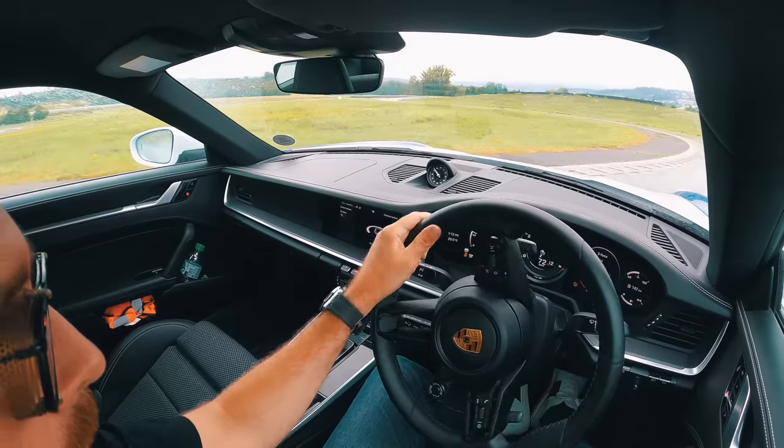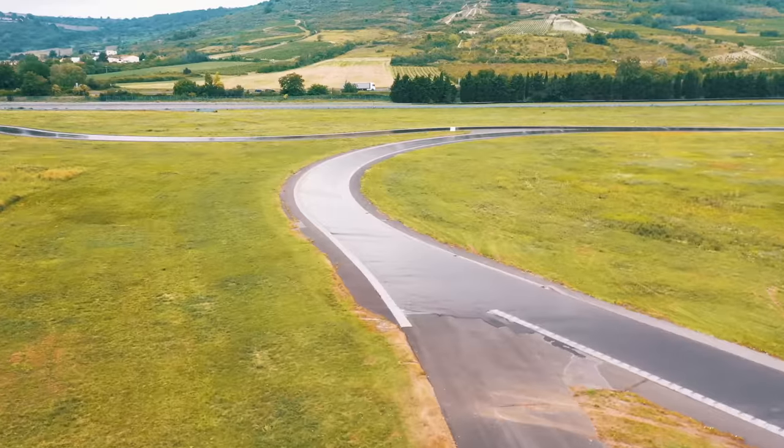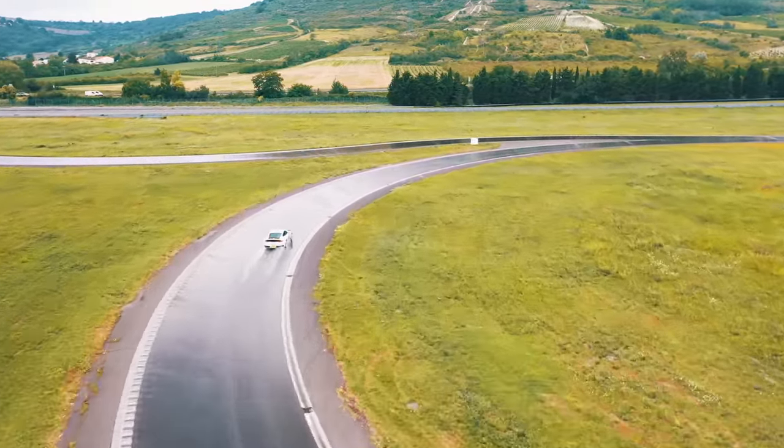So any 992 owners out there, I can honestly say, and I'm genuinely not just saying this, I'm still blown away about how much throttle I had to give that thing in order for it to break traction in the wet. Grip is outstanding, very controllable on the limit too, and I've spent all day doing that.